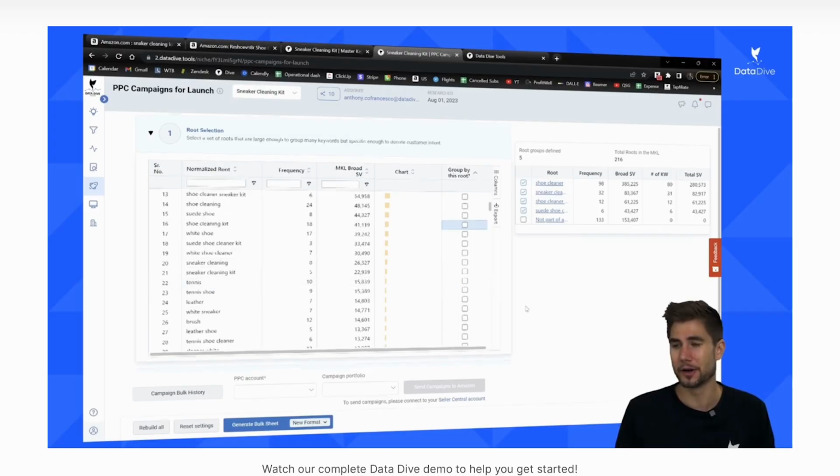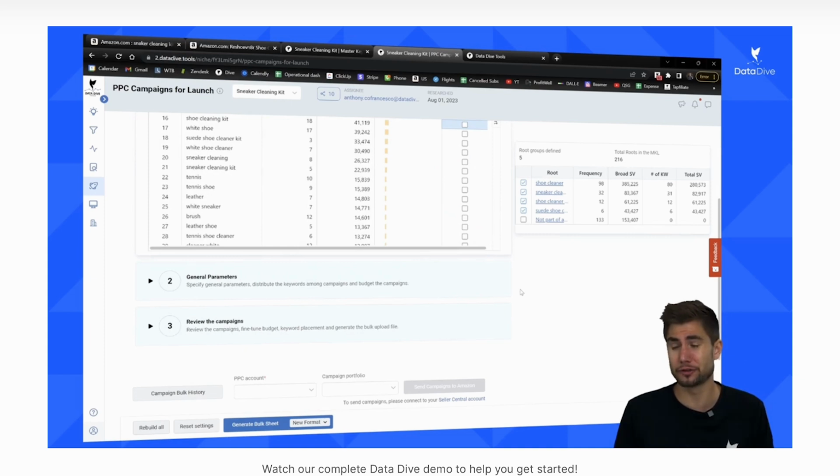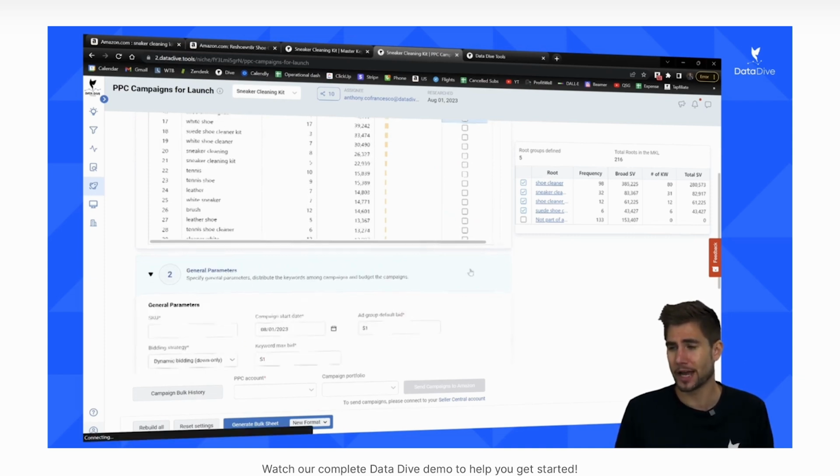So from here, what you do is you build all of your PPC campaigns around these keywords. So you're going to find the top 20 to 30 most relevant keywords and just build out all of your campaigns around them. Forget auto campaigns, forget product display campaigns. All you're going to do if you use those types of campaigns is end up with tons of clicks from irrelevant keywords. And this is just going to drag down your conversion rate, and Amazon hates that.